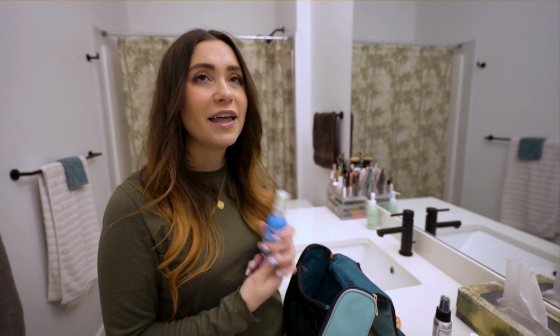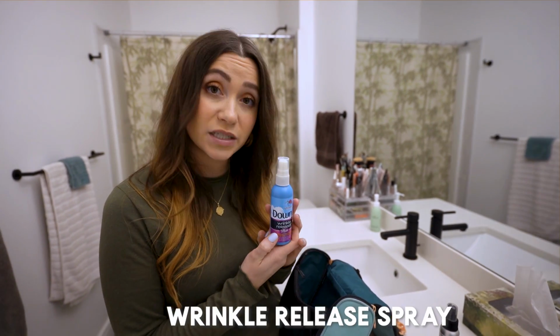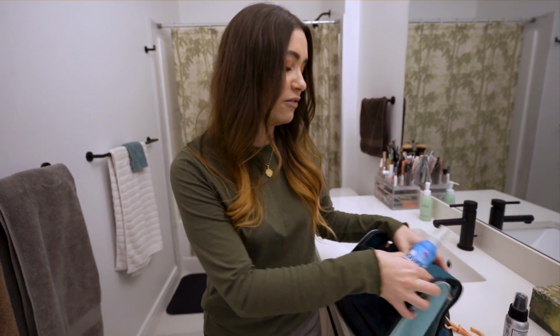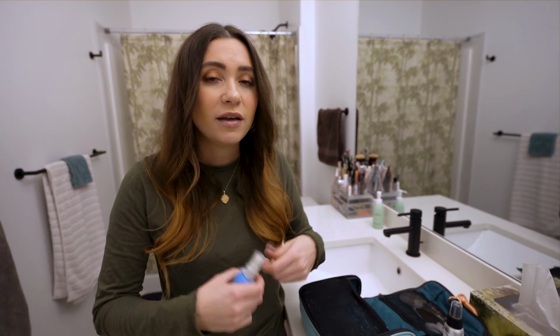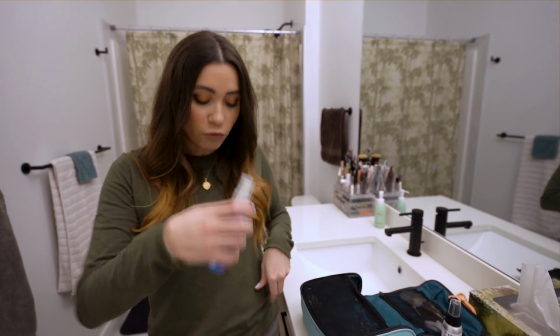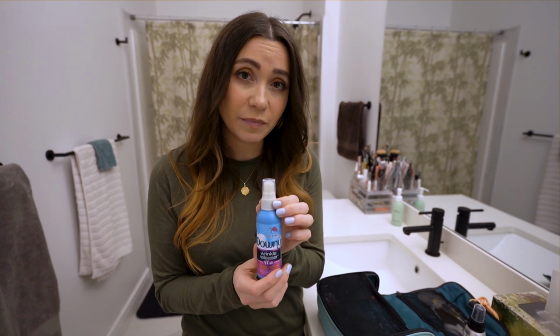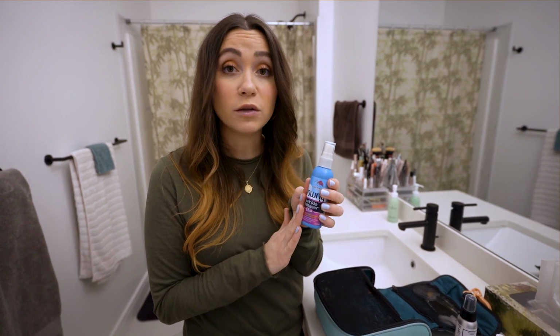The next thing that I've really been enjoying since I've discovered it is a wrinkle release spray. Now this is for, oh my gosh, told your bag falling. If you have wrinkles in your clothes because you've rolled them up into your bag, you just spray it on your shirt, you tug your shirt, and voila, no wrinkles. It's magical. And we do bring this on most trips. When we're not limited by weight, I will bring a wrinkle release spray.